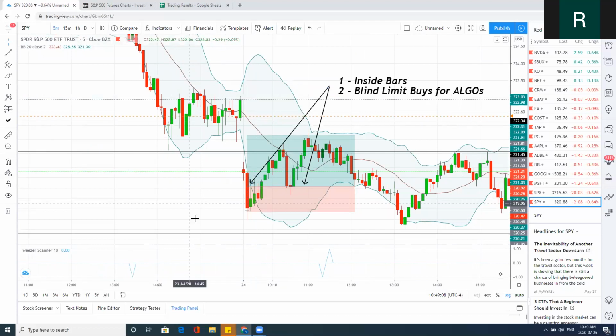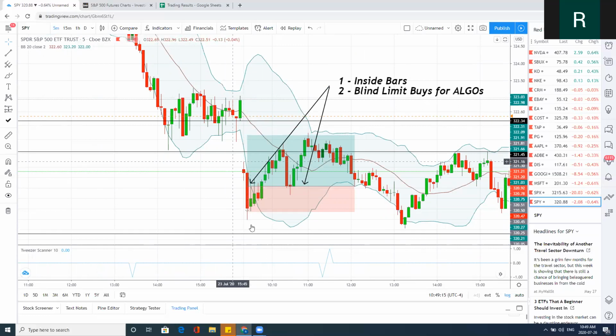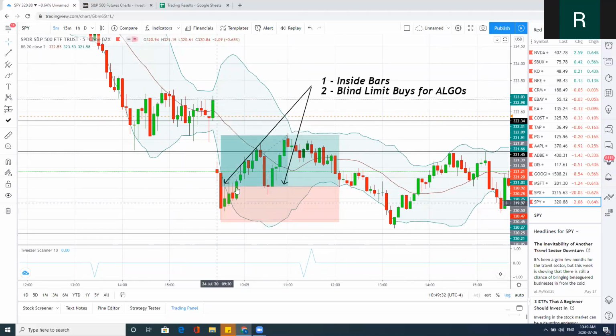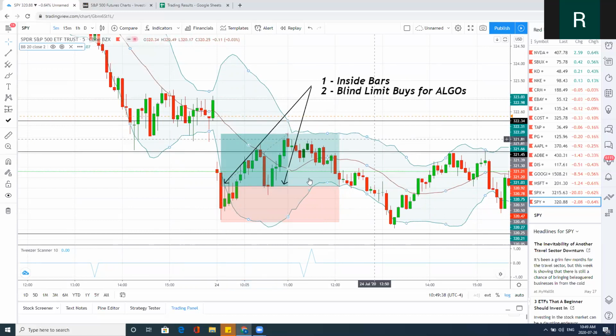So this is Friday, July 24th. Normally, if we wanted to buy in this market, let's say we wanted to buy this reversal here, what people would do is put an entry above the high of this candle with a stop loss below the low of this candle, because that is the low of the day at the current time. However, if you see the very high of the day, the maximum reward we could have gotten was about 1.47R.